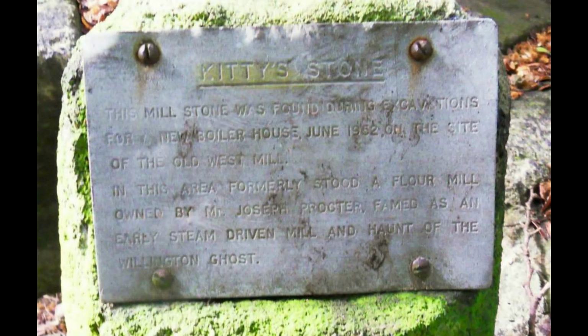In this area formerly stood a flour mill owned by Mr. Joseph Proctor, famed as an early steam-driven mill and haunt of the Willington ghost. So that is what that little plaque says. I've read that, famed as an early steam-driven mill and haunt of the Willington ghost. That actually doesn't make any sense to me, but never mind.